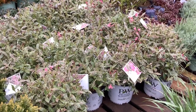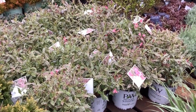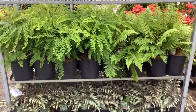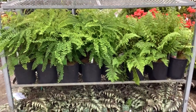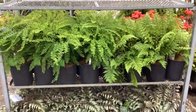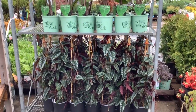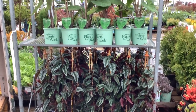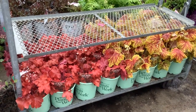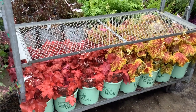Here we have 2-gallon My Monet. Got some nice color, starting to see some buds on there. Variegation is starting to show up now. Looking good. Starting to see carts coming over from the greenhouse onto the dock here. Nice selection here. You can see a handful, beautiful plants. More seasonal color here with the colocasias, alocasias. Look at these full, nice, gorgeous foliage plants. Starting to see the heuchera come in from here on as well. Nice color selection there. That's always a really nice springtime treat.